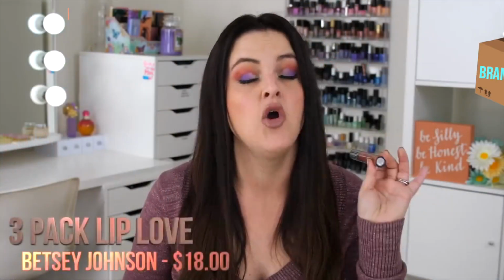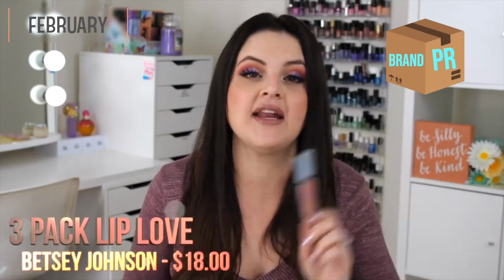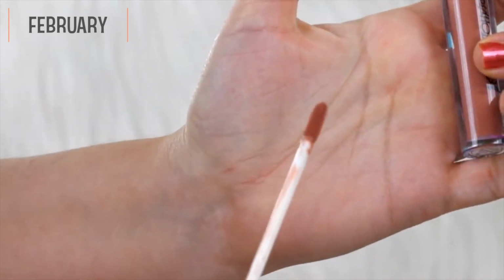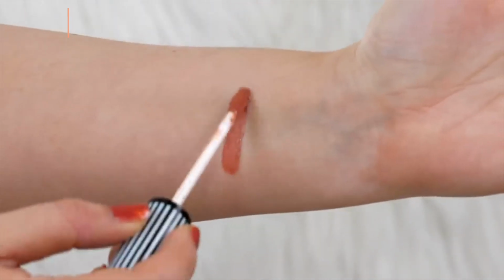Number 2 was an entire line of products that was sent to me in PR. It was the Betsey Johnson makeup. I couldn't find a single product in this entire line that I could say was good. I couldn't find anything. I think I did a live stream where I tested out all these products. I will link that down below.